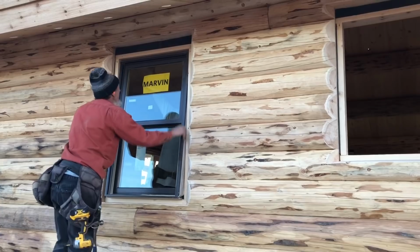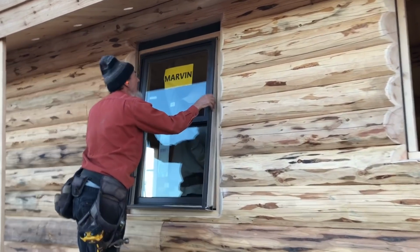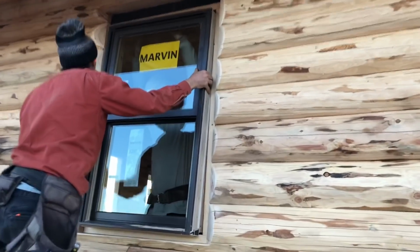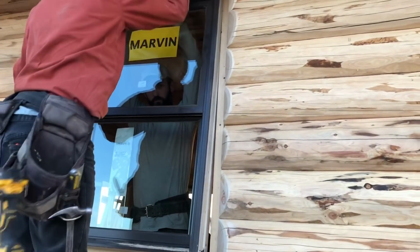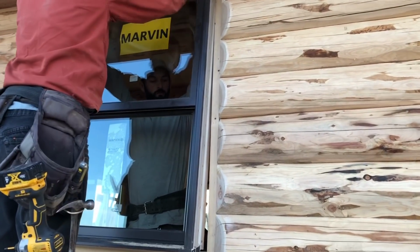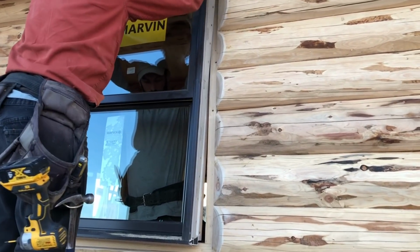Here we go, we're installing the windows. Now Lisa here chose these Marvin Integrity brand windows. They're clad windows. So they've got wood inside and aluminum on the outside.